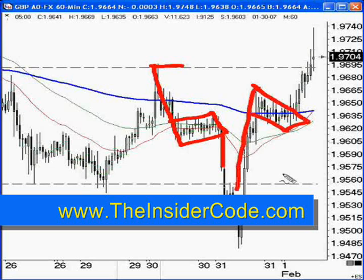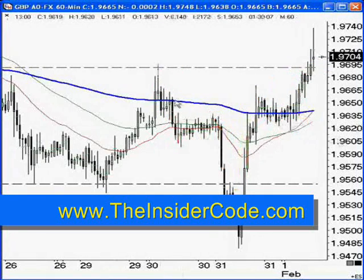Here's another flag pattern on the other side. This one came in a little bit more reasonable hour, giving some opportunity to get into the market and play this to the upside here. So there were a couple of very good signals, even for a very conservative trader looking for a continuation trade.